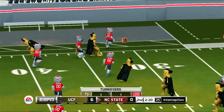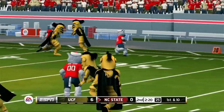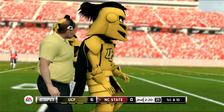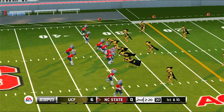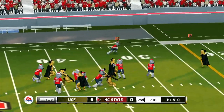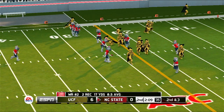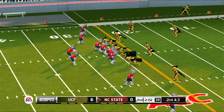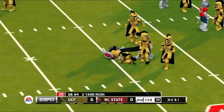Dangerous throw. This one's picked off. Really impressed with this guy's closing speed on the ball. He's got the kind of jets you need to be a standout corner. We've got a first and 10, ball on the 33. Catches it, and he's looking for more. Gets to about the 24-yard line.